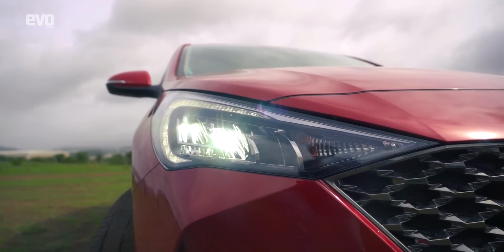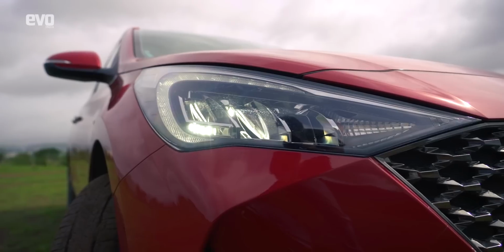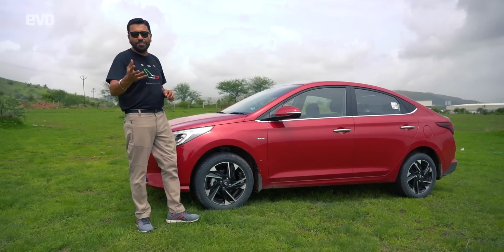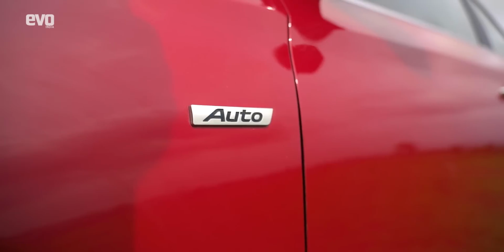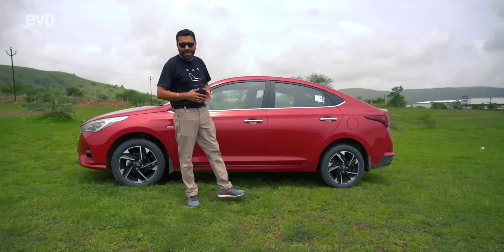It's got all LED headlamps. That is going to be the trend going forward in this segment. And the DRL signature, it sort of resembles the McLaren logo, which can only be good news for driving enthusiasts. This is the auto. What we're testing is the 1.5 petrol, the MPI petrol.